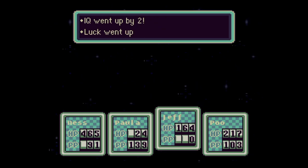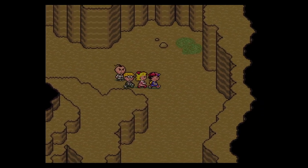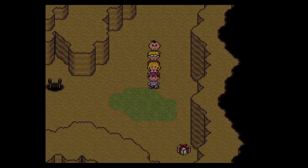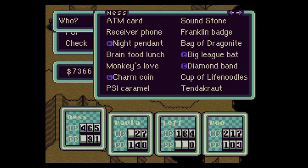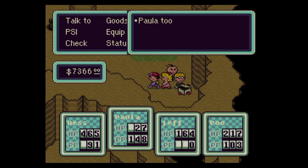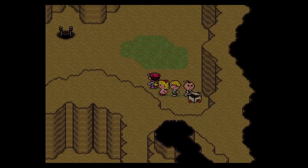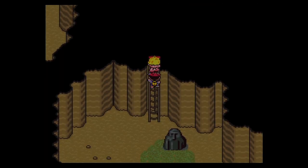Paula's now level 52. We are just getting levels left and right. That is amazing. I have no clue why, but we are just leveling up quick and easy. So fast. All right, what do we have in here? There's a luck capsule. Okay, a luck capsule. I don't know who needs a luck capsule, so I'm just going to make Ness powerful. Okay. Luck? Who needs luck? I guess Ness needs luck. I don't know what luck does.